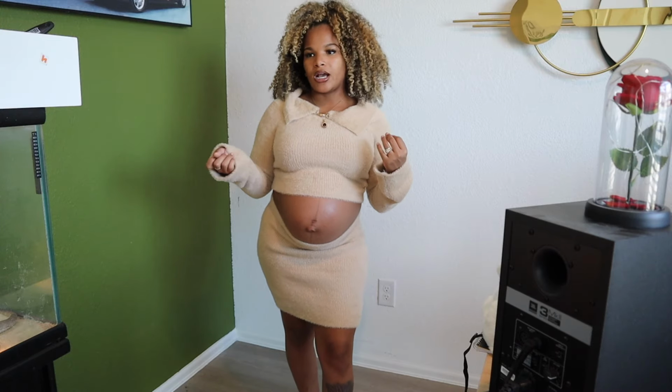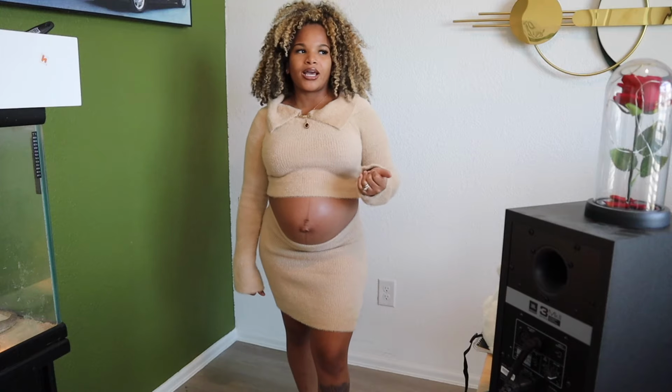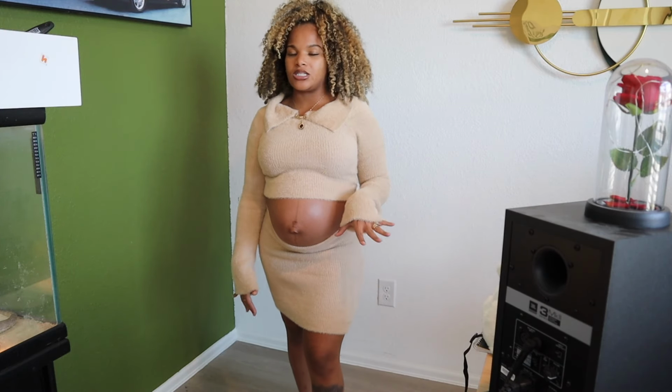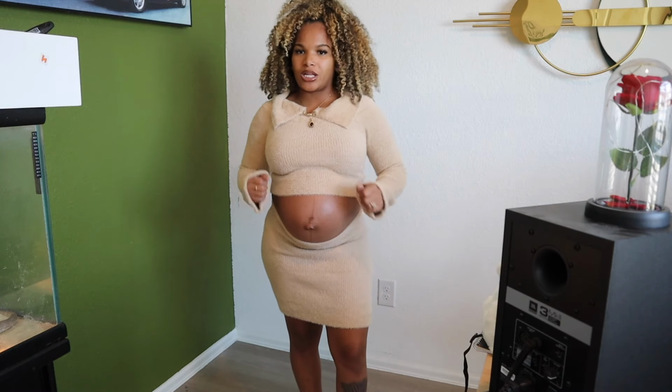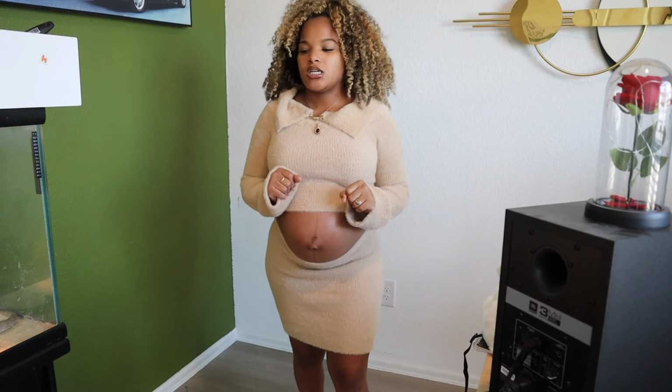And on top of that, I could probably pull off some Uggs with this, but I don't know. I feel like a lot of people look at the people that wear shorts or a skirt with Uggs kind of crazy. If you have on a skirt and then you throw on Uggs, that's like a run to the gas station or run to the grocery store type thing. I don't know, maybe that's just me.